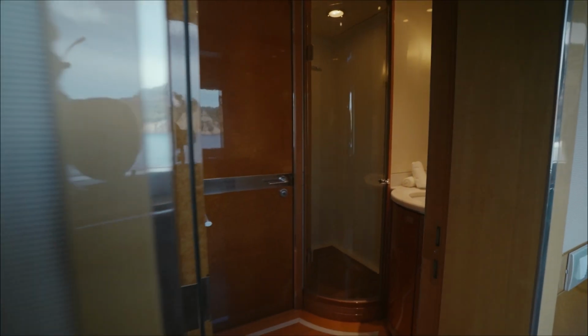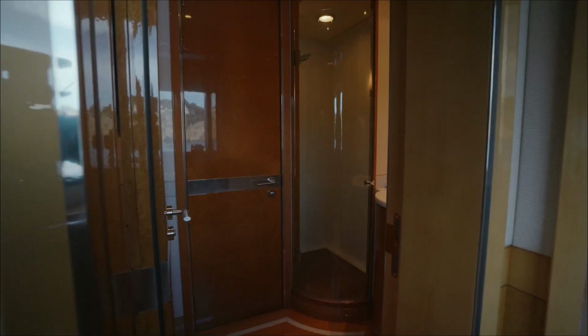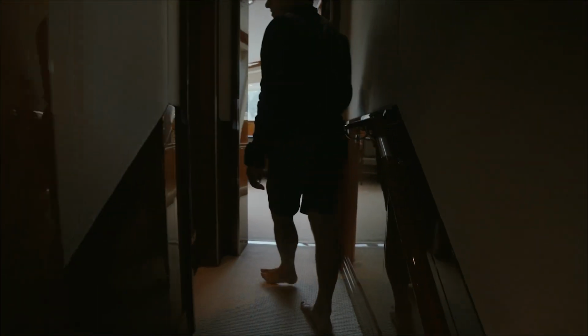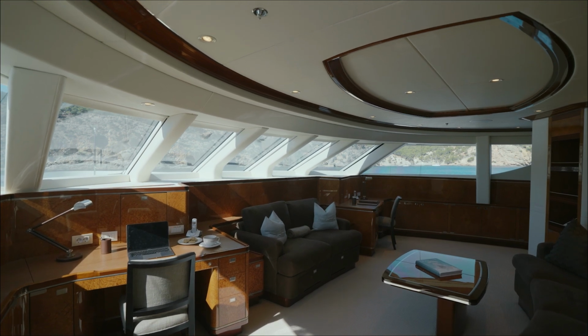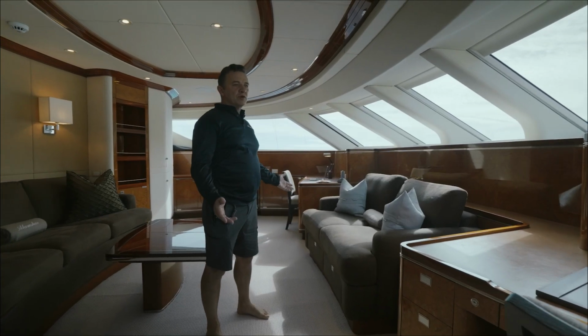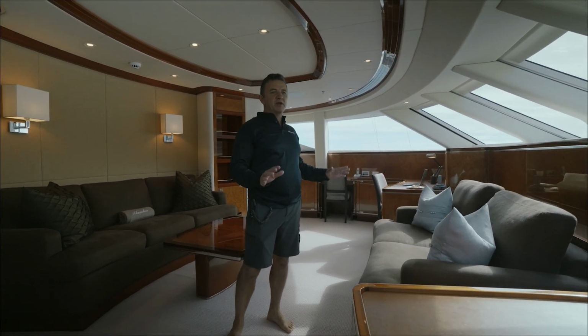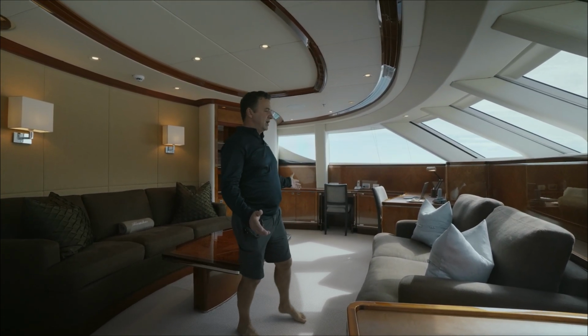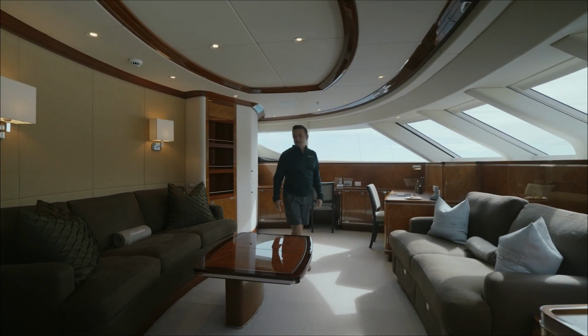We have a day head and shower room. Another guest bathroom. And then forward and into the owner's office. A very important area for the owner, who would travel quite often and have secretaries on board with him, a lot of work going on, meetings inside here, and a lovely space to be in as well.